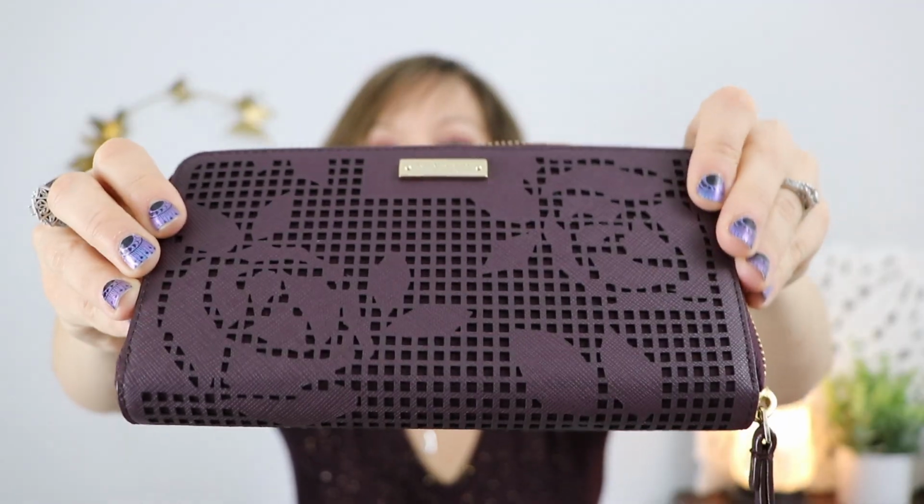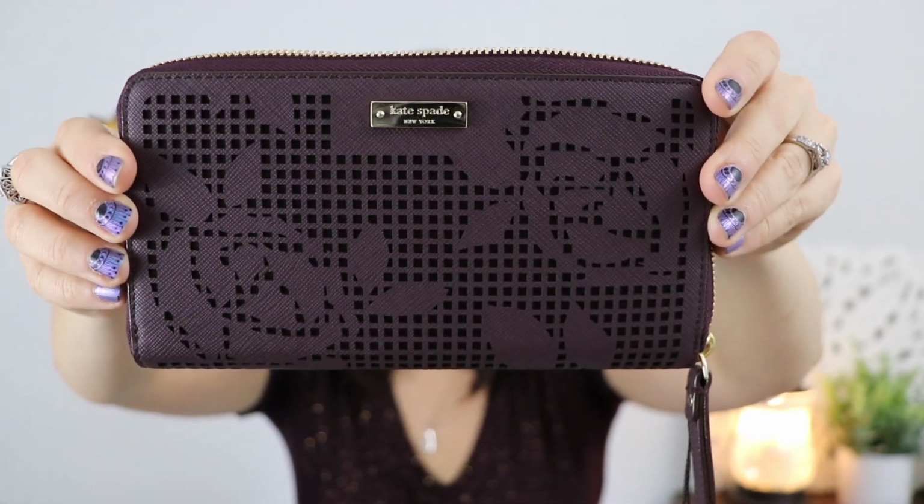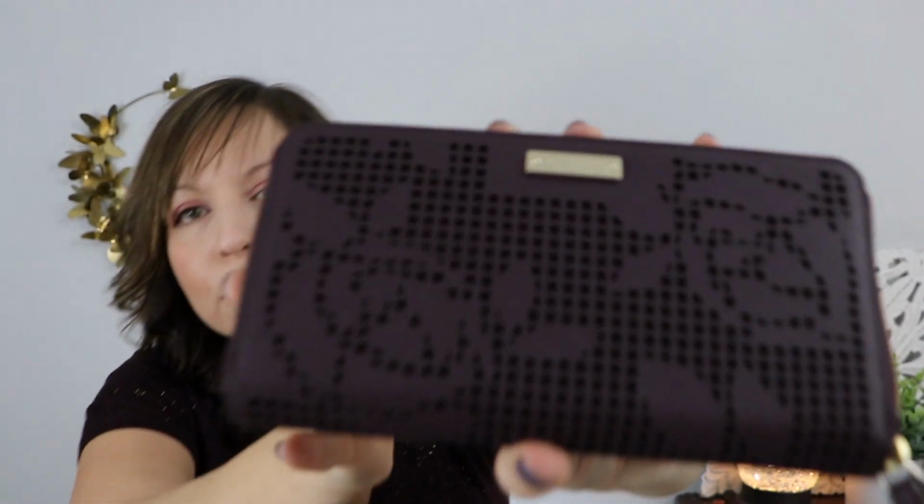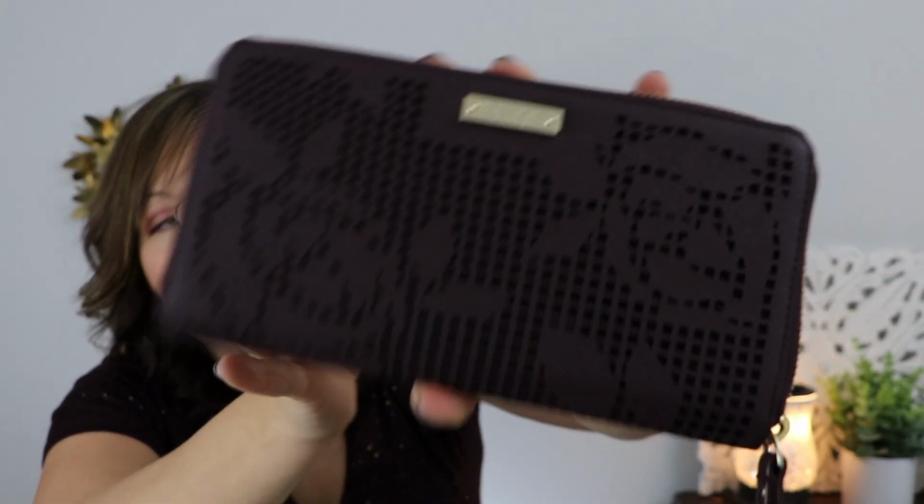I got this from The Real, not from the Kate Spade store. I fell in love with it because of this really beautiful rose design, and it's a deep purple plum color. It is unlike anything I have ever had, and I love Kate Spade. So this is new, this is the new packaging. The listing did not say new. It said excellent condition, no sign of wear, and I took a snapshot of it.